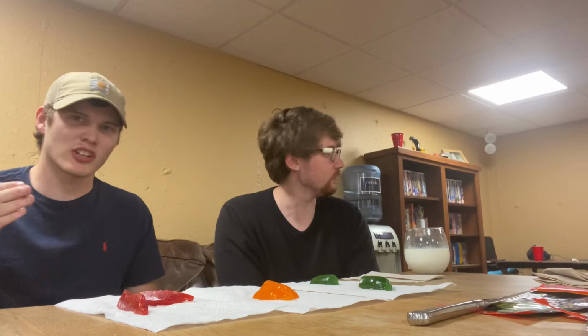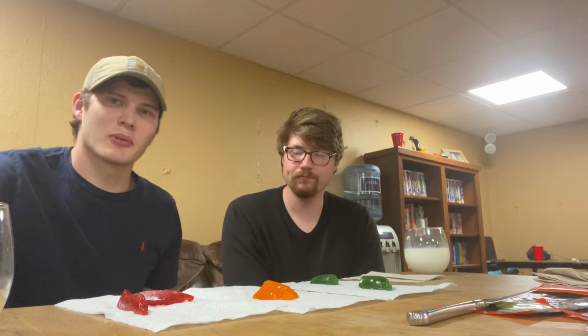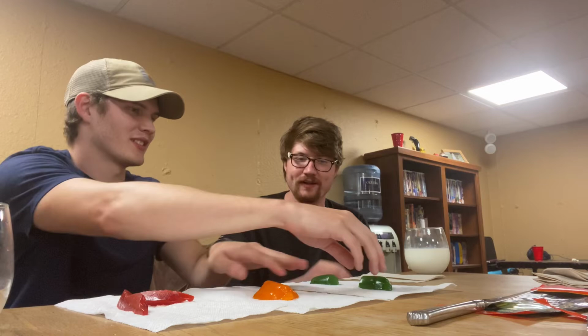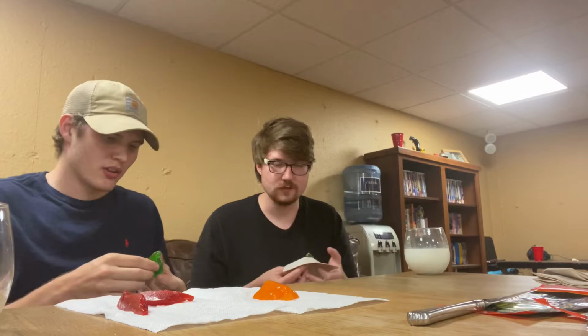So we're just going to get this first one over with and see how spicy the jalapeno is. Which side do you want? You go first. We're eating it at the same time. I kind of want that bottom half. You can have that big top half. All right, this is green apple, jalapeno. I don't think it's going to be that hot. Depends. Here goes, jalapeno.